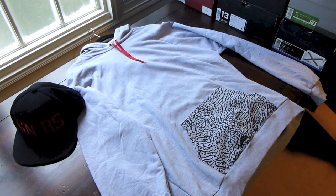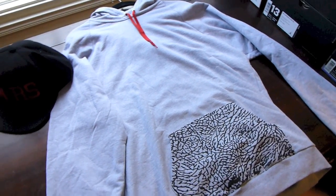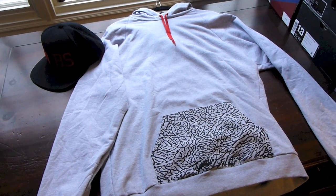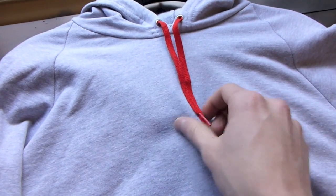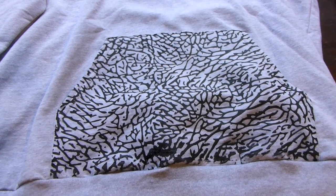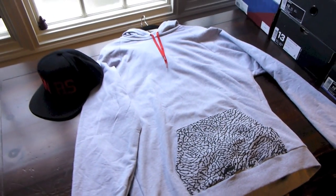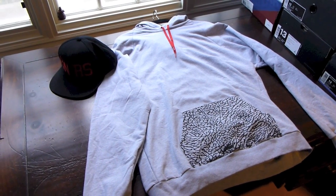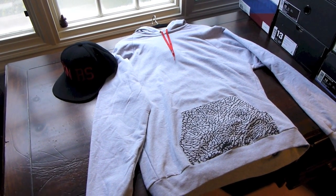Next up, we got the L Cap Quickdry Cement Hoodie. This is a limited edition custom hoodie that he put together. Got the red laces in the hood. He also customized this front pocket to feature the elephant print. This is currently sold out on his website, but you could contact him through the site or his Twitter to see if he's going to be restocking.